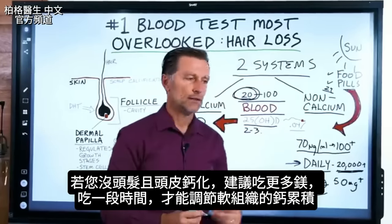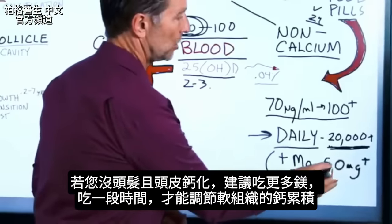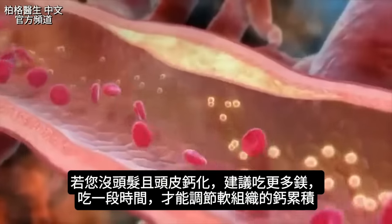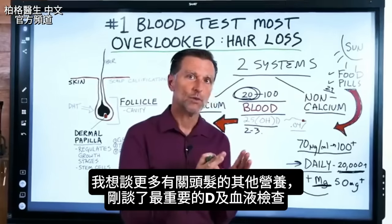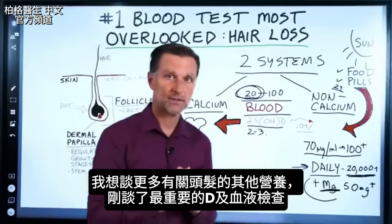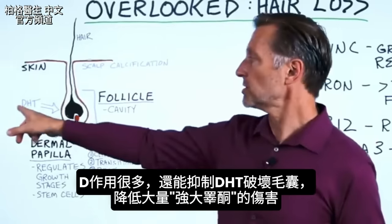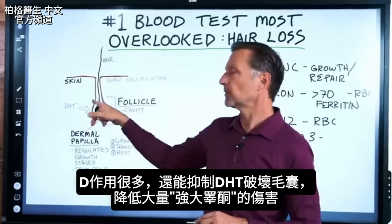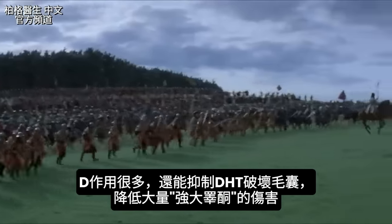Now, if you have no hair on your head and you have calcification in your scalp, then you might want to take even a little bit more magnesium over a period of time, because that can eventually help regulate the amount of calcium buildup in the soft tissues. Now, there are a few more nutrients I want to share with you related to the hair, because I just talked about the most important one and the blood test, but let's get into the other ones. And I also want to mention that vitamin D also inhibits this DHT from destroying this follicle. So vitamin D protects you against high levels of this very powerful form of testosterone.